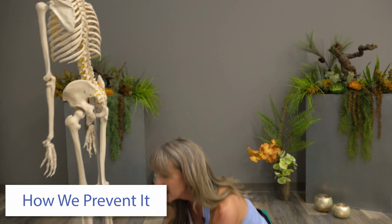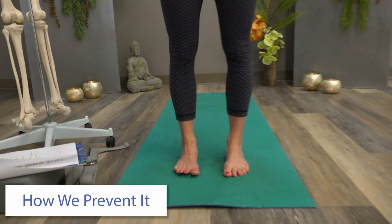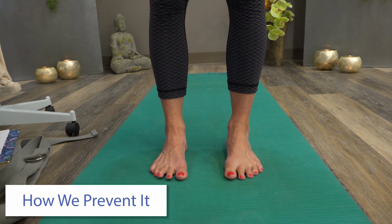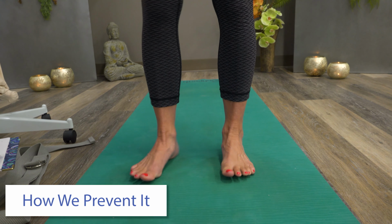Okay, so how can we prevent this? Number one, you've got to organize and activate. This is what I'm always teaching you about, okay? Organization and activation is this. When we stand in a basic standing pose, great toes straight ahead, heels a little wider, feet can be together or apart, but it's not this orientation, okay, guys?